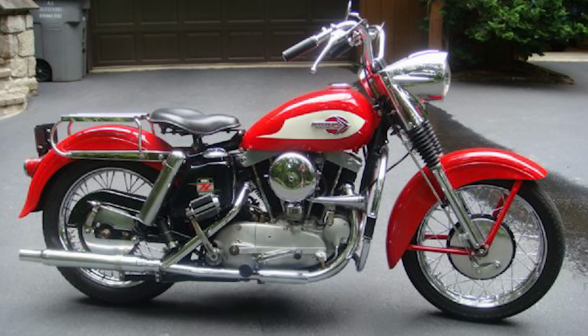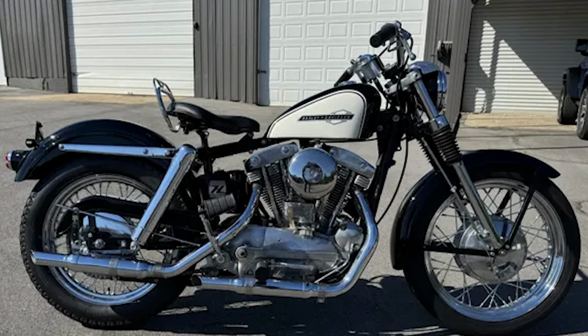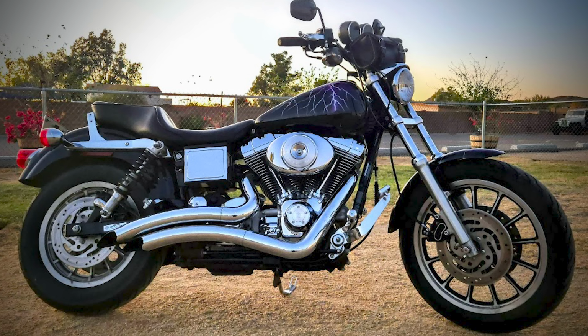The XLH actually received higher lift cams to pair with the bumped compression for a total of 61 horsepower. My twin cam 88 Dyna makes 68 horses. I know it's a totally wrong comparison, but whatever.